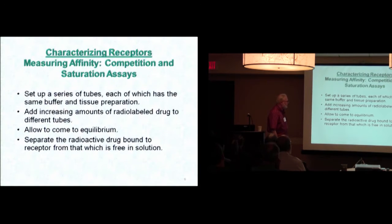I'm just going to tell you how you do that, and for those of you that know pharmacology, this won't be a surprise, but for the rest of you, you can understand mechanically how this is actually done. So for measuring affinity, I'm going to talk about saturation and competition type assays.